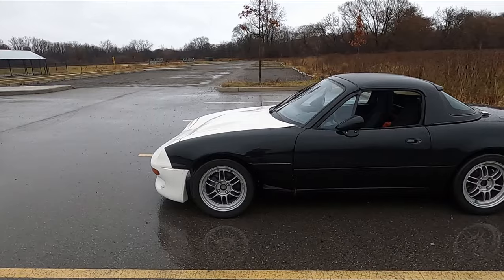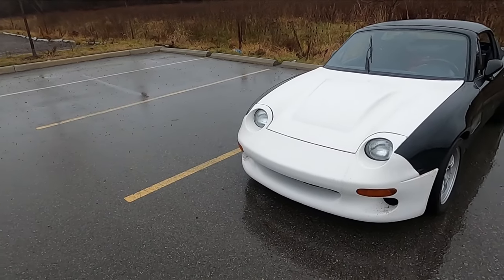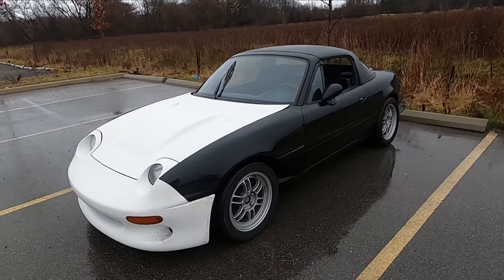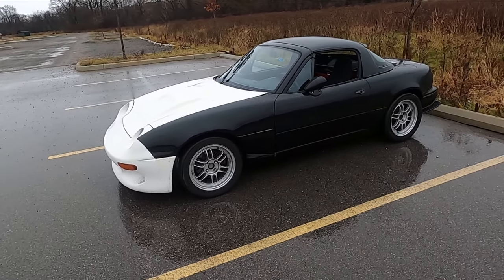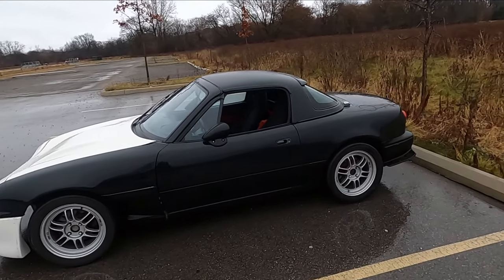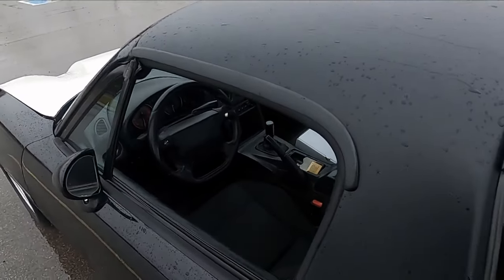I'll give you a rundown of the exterior, jump inside, and then pop the hood and give you a look at the engine bay. When I first started building this thing back in 2016, I started with the drivability and the mechanics. And then once it started driving well, I moved on into the interior. Once the interior was comfortable and in a state that I was happy with, I moved to the exterior.